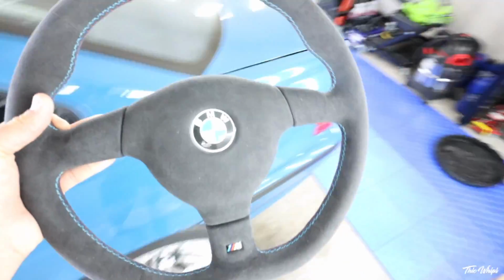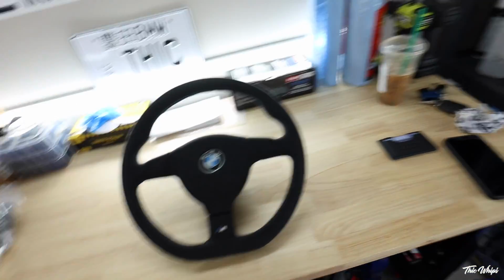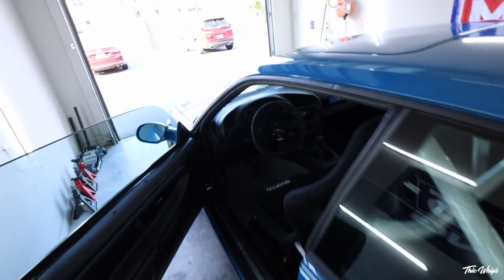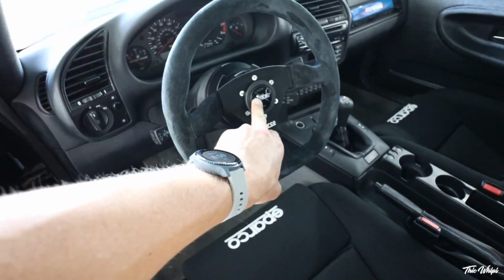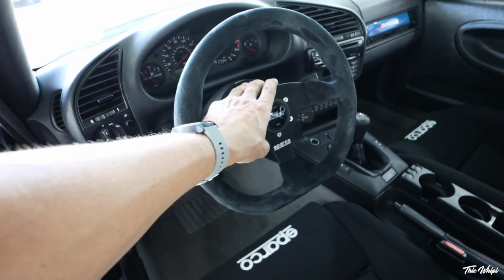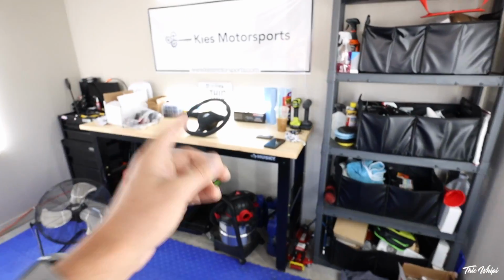I'm so excited. All right, so we're going to pop off the old one. If you guys obviously have your factory wheel still on, it's going to be a little bit of a different situation for you, but for me, it's going to be pretty simple. I'm just going to pop off these Allens here and then pull out the actual, I think it's a 16 mil, that holds the actual steering wheel on. Take all that off, and then I can go ahead and throw this guy on.